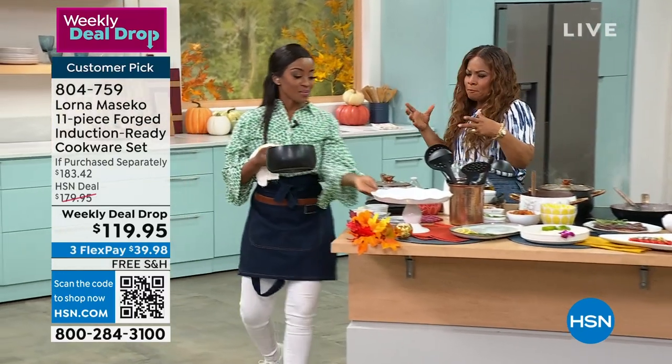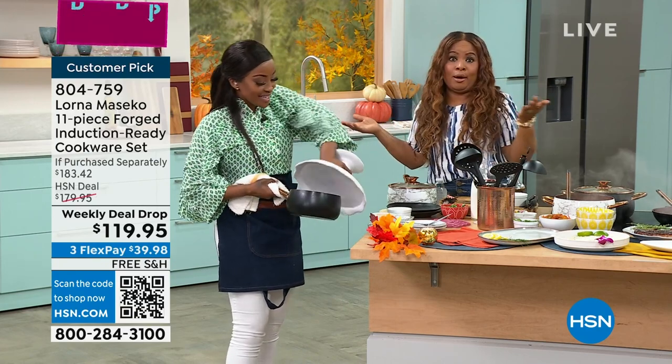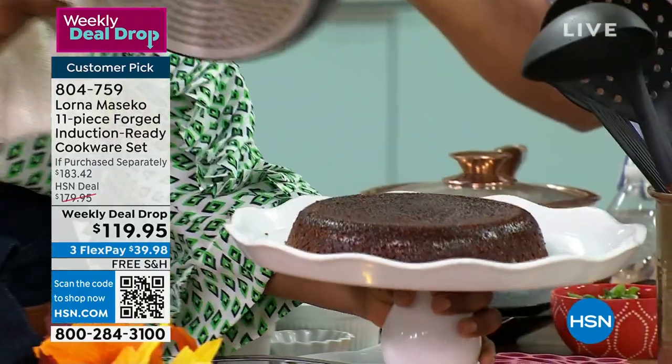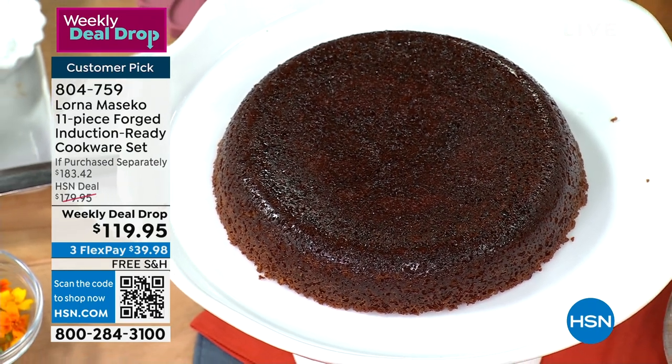Now, is it a fruit? Basically, it's a normal sponge cake. It just has lots of syrup, so it's really sticky. Oh my gosh. And just so decadent and delicious. Look at that. Ladies and gentlemen, that is cake made in a saucepan. Oh, it's beautiful. I am just loving it. It is all beautiful.